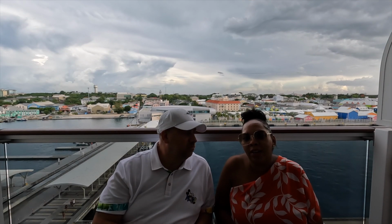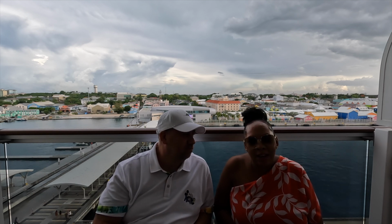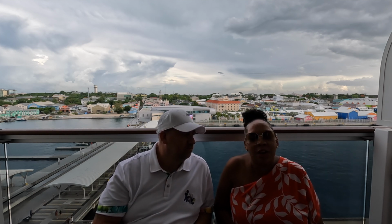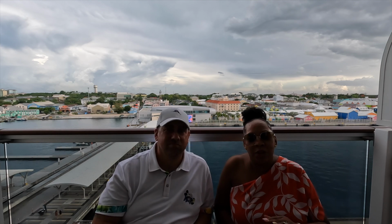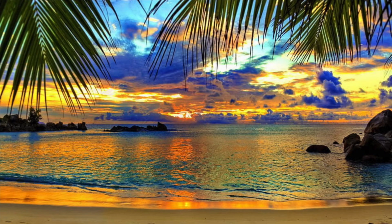Today is raining and it's really cloudy and stormy, but usually it's very hot and sunny and beautiful here, and the water is just, I'm telling you, some of the best water in the world. You can see it from space. Even NASA said that you can see the strips of water down here, as I'm showing on this picture. It is so beautiful here. You have to explore the Bahamas, not just Nassau, but get out of Nassau and see the rest of it.